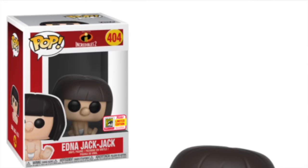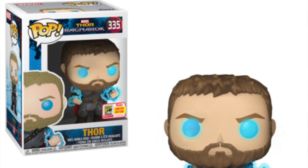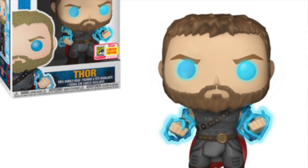Amazon just went live, so I went on Steven's phone because he's the one with Prime, and bought the Thor and the Jack-Jack dressed as Edna. It's the Jack-Jack as Edna from that scene in Incredibles 2. Really cool exclusive, because it's such a small thing, you know? And then there's the Odin Force Thor from Ragnarok. He's glow in the dark, and he's got the bright blue eyes, and it looks really cool.